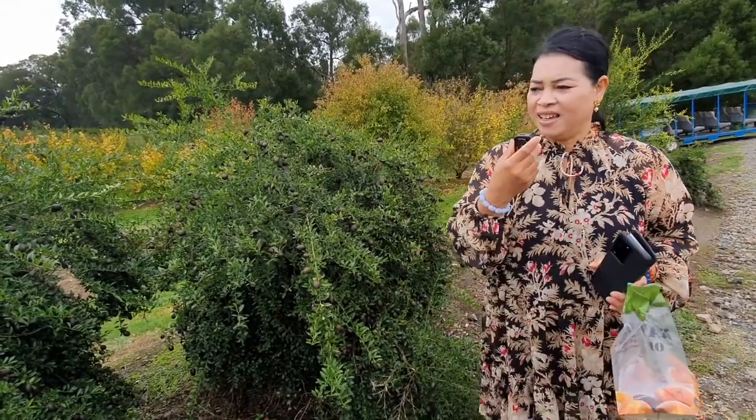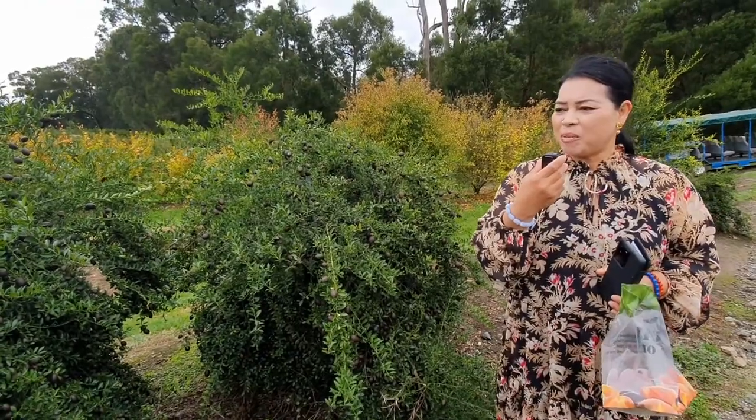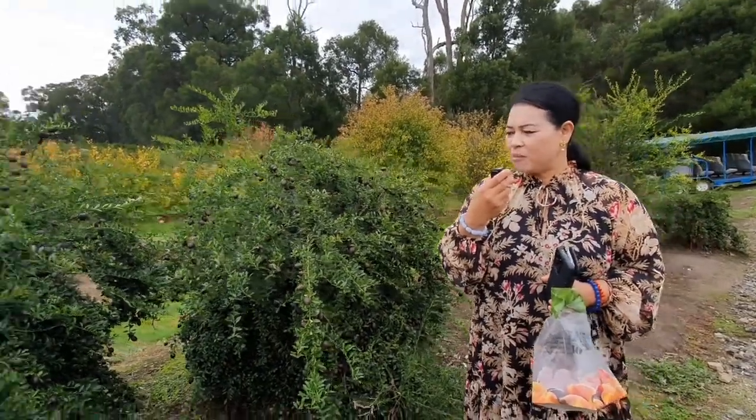Yeah. And you're gonna buy one? Yeah, I want to buy the plant because I never see this plant before, this fruit tree before. How much is it at the shop? At the shop, $100 a kilo. Wow. Look at that, yeah. $100.